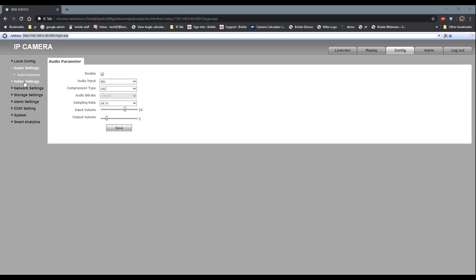Is audio enabled out of the box? It is. Audio is enabled out of the box, and the camera will talk to you and tell you if you're too far or too close. It'll tell you verbally if your temperature is okay.